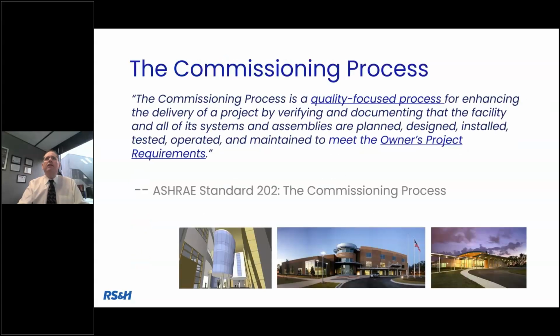So for those of you that have never read the bare bones definition of the commissioning process, this is straight out of ASHRAE Standard 202. I'm not going to read it word for word on the screen, but I want you to focus on what I've highlighted. It's a quality-focused process. Commissioning is trying to ensure that what has been designed, what has been built, what is meant to be maintained over time has quality at the forefront. That is the focus from the inception all the way to application.